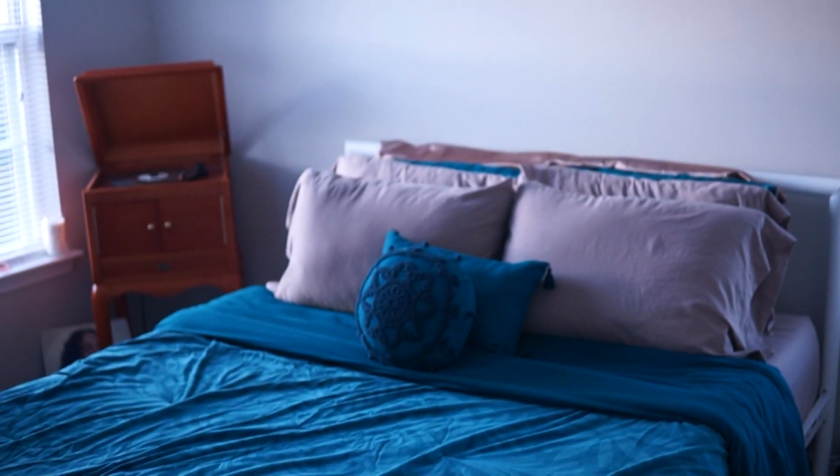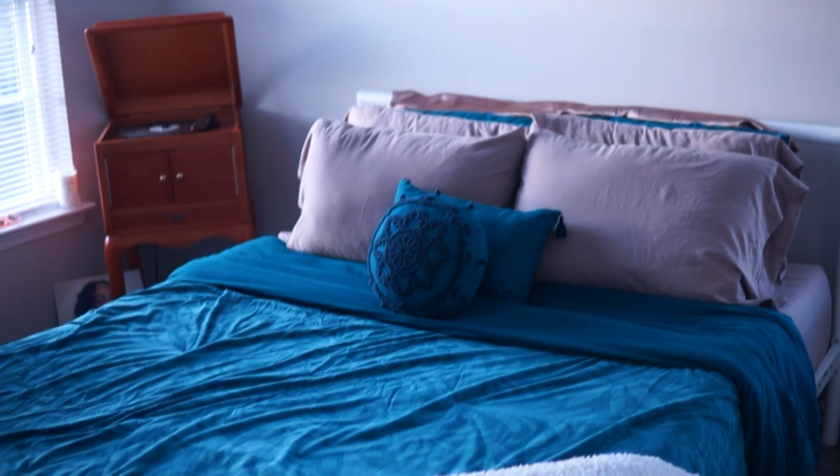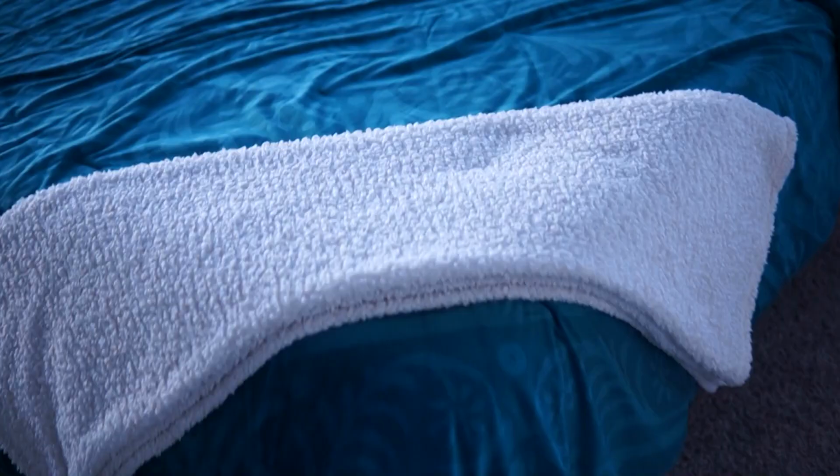So moving along to the main centerpiece, my bed. Got my bedding from Target. They have a line called Opalhouse, and they have a lot of dope stuff within that line. I also like to keep this throw blanket across the corner of my bed. It's so cozy and fuzzy. I like to get warm and wrapped up in this.